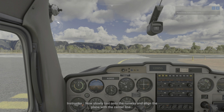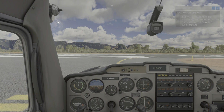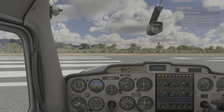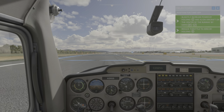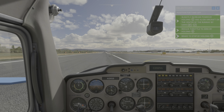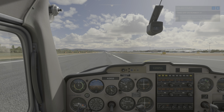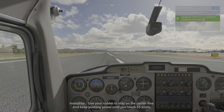Now slowly taxi onto the runway and align the plane with the center line. Then stop your plane just after the number 21. Let's do this. Apply full power and I'll walk you through the takeoff as we go. Use your rudders to stay on the center line and keep pushing power until you reach 55 knots.